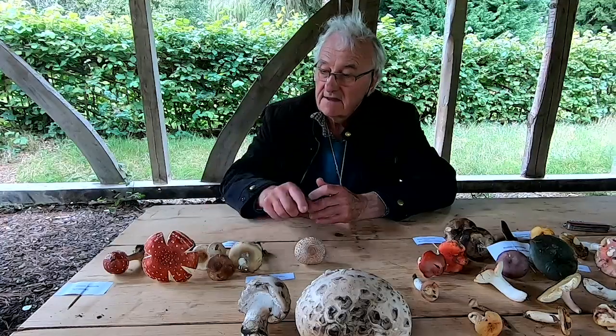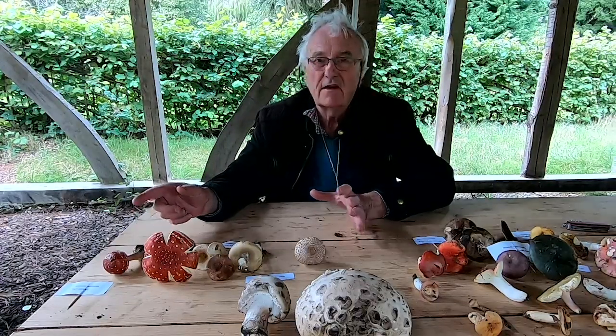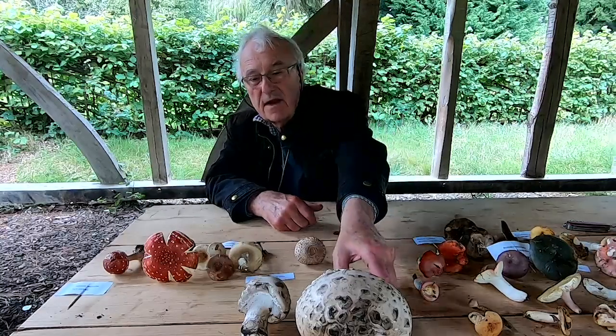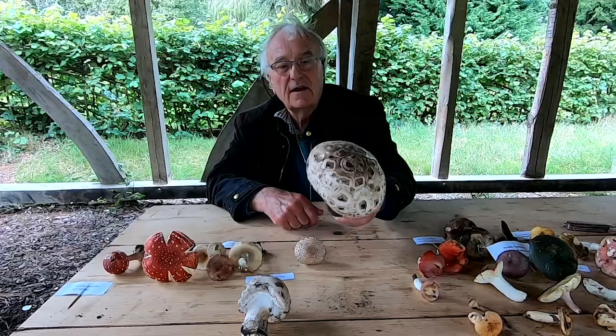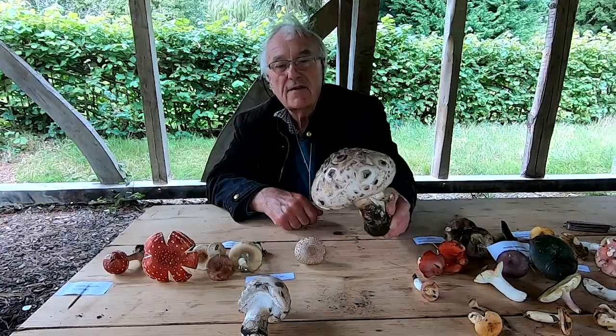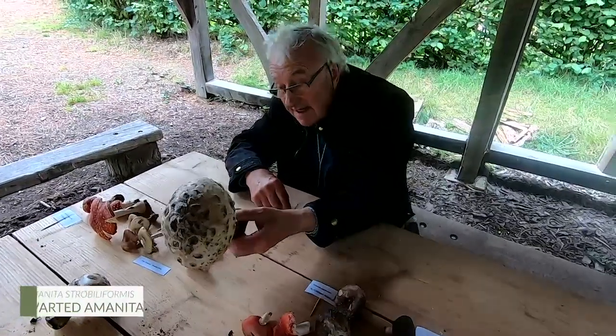Some of these are very rare species. Some mushrooms are very common, others are extremely rare, and perhaps the rarest one on the table here in front of me is this giant, which is another Amanita species. Amanita strabiliformis is exceedingly rare.